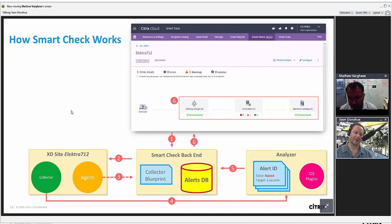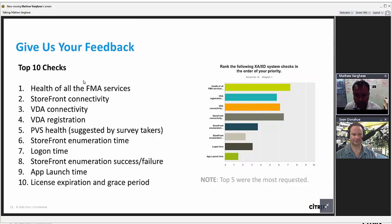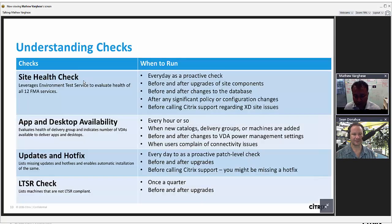And now, come on, Matthew. I'm not creating all of these checks manually, am I? Are we giving people built-in checks, or do I have to create custom checks? Is that even a thing? Beautiful question. I like that. In fact, and I'm going to show this in the demo as well, Smart Check comes pre-packaged with checks. These are Citrix recommended checks. These are checks that have been handpicked by the experts at Citrix, and they run 3 kinds of checks.